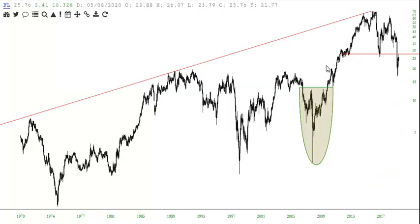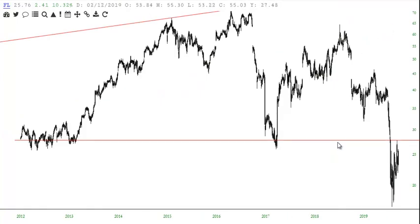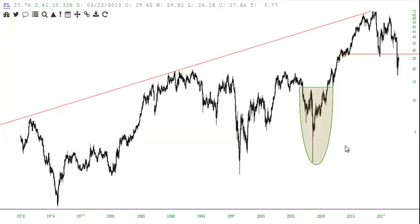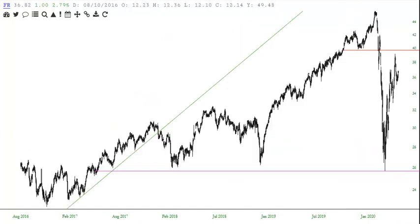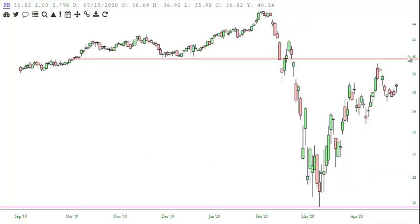Foot Locker. In this instance, we've got this topping pattern, and our horizontal on this one is at 27.84. FR. This is an analogous broken trend line, and we have had a tremendous bounce on this one. But, as I keep saying, diminishing energy. The price gap's up here at 39.76.